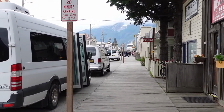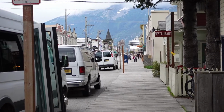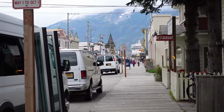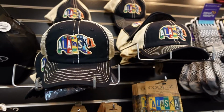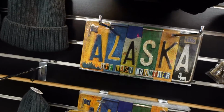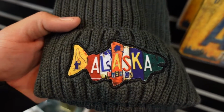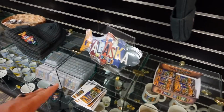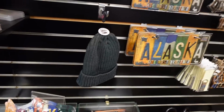You can see the Nordam staring right down Broadway there, looking right at us. And if it's windy, I apologize. Try my best to shield it. So I found our magnet on a hat over here at this store. But what's really cool that I like is they have the same pattern on a fish. It's really cool. I really like this license plate collage thing we got going on here. So cool.